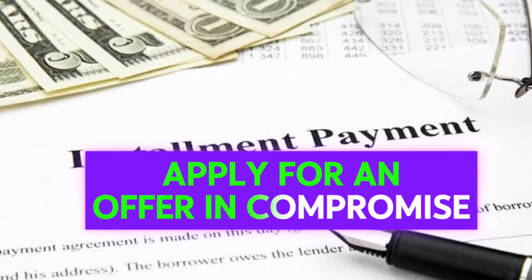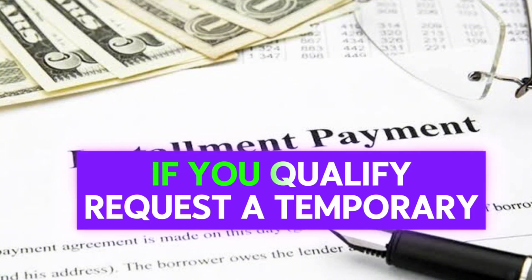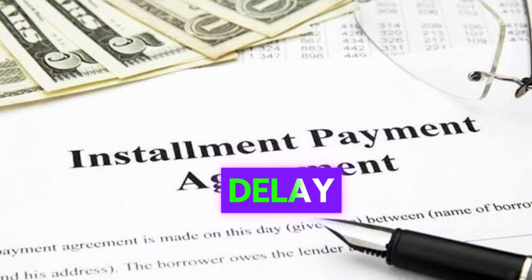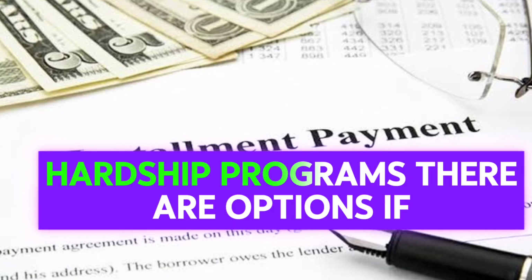Apply for an offer in compromise. This allows you to settle your debt for less than the full amount if you qualify. Request a temporary delay. If you can't pay now, the IRS may temporarily delay collection. Hardship programs. There are options if you're in financial hardship.